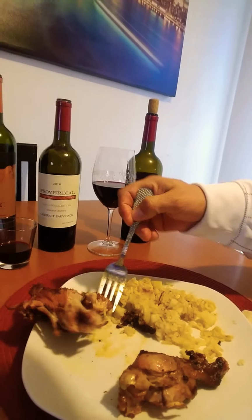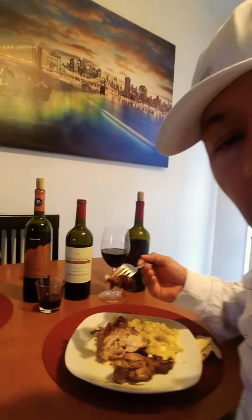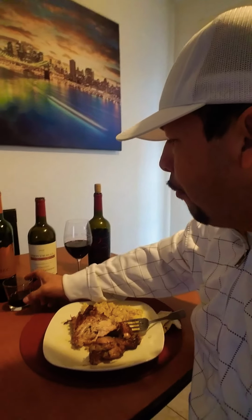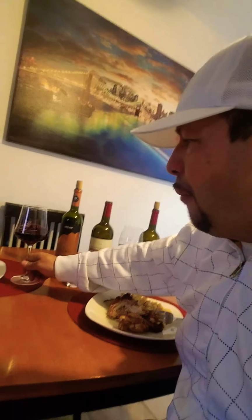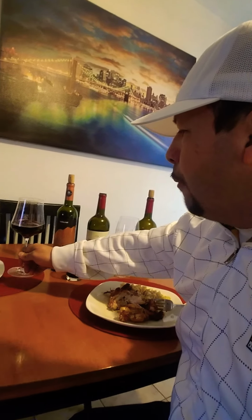I'm gonna try some more of this chicken here. This is really good. Good chicken. And this time we're gonna use the skin. I'm gonna try it with a Malbec and Cabernet blend. See how that works out. Not too bad. It's very smoky. I'm gonna try a little bit of this cab by itself. Wow.